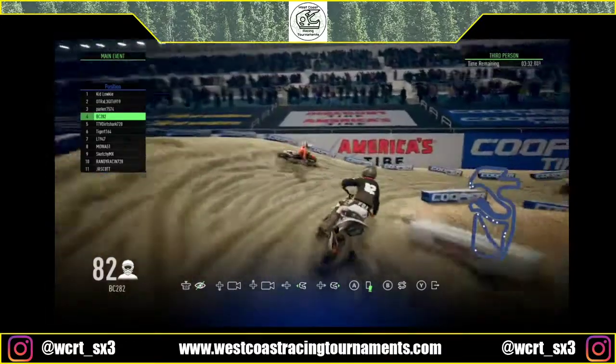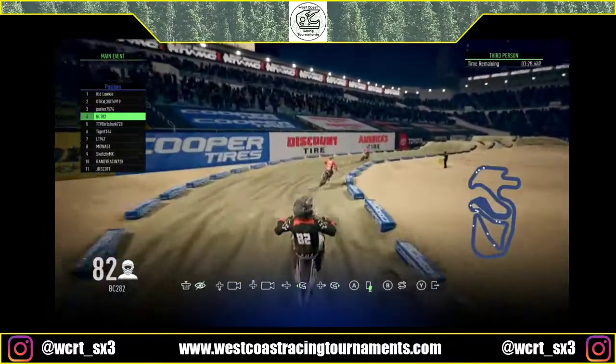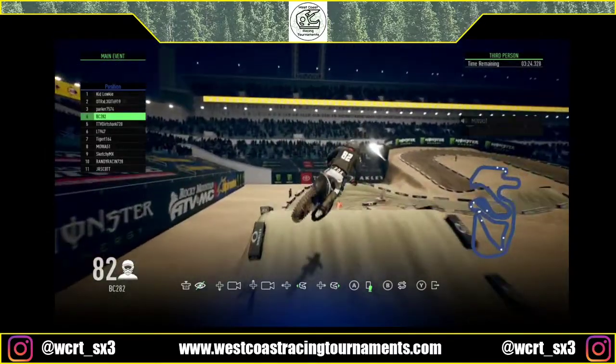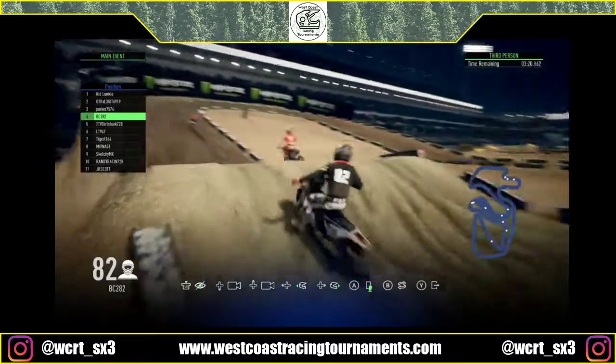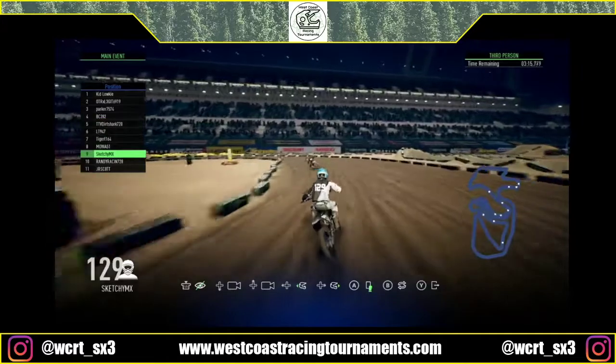BC282 just waiting on a mistake from these guys. He's right there. Parker can see him now in his rear view. 2nd, 3rd, and 4th having a good battle. I can see some battles in the back. We're going to try to keep an eye on this right now. Let's just go check real quick.